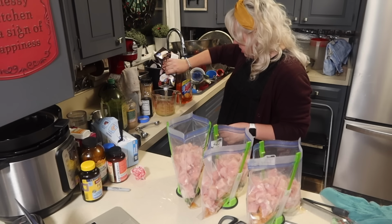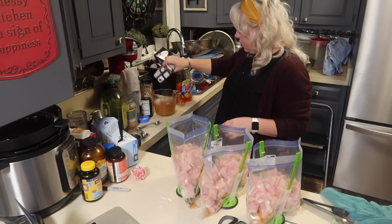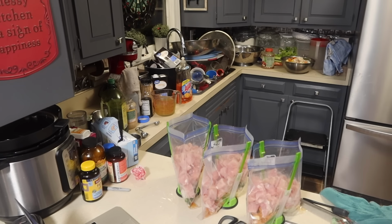And we are gonna add in about 3.5 cups of broth per bag. And then of course your soup is going to make broth when you cook, and you're gonna add in all kinds of yummy, creamy goodness as well.